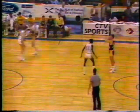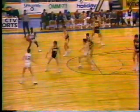Clemens at 5 points now. Norris has only 2 thus far in the game. Freeze being defended by Taylor. Freeze to the basket. Victoria lead by 1. Victoria's got to cut off that penetration. They can't allow the Waterloo guards, Freeze in particular, to penetrate into that 3-second area.